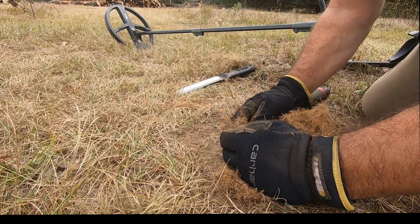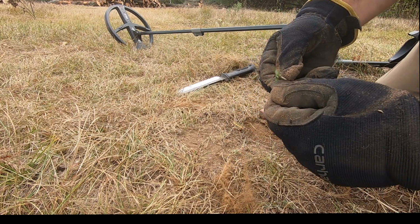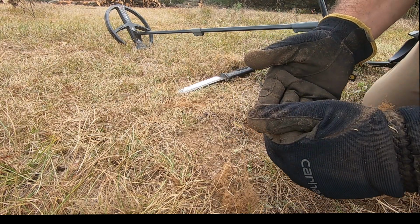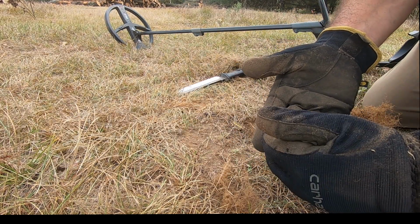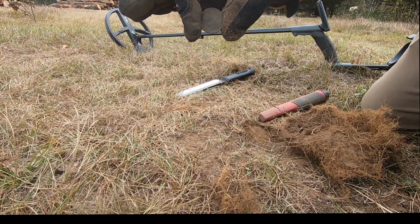It's gonna be a nail, coin, what? Oh, there it is. What do we have here? Equal coin, not silver, obviously, but a quarter in the middle of this field.